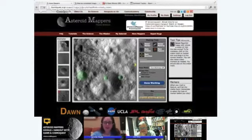And it's possible that this material was either underneath the surface of Vesta and was then thrown out while the crater was being formed, or it could also have been the material that made up the little small asteroid that formed this crater and was then thrown out. It's kind of hard to tell either way.